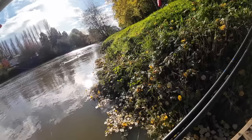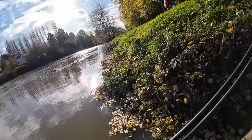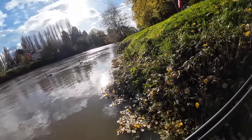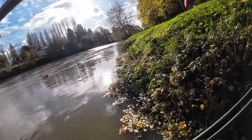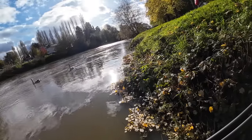I'll try and get him upstream now. Easier said than done. Snagged me for a bit. Go away, swans. What is it? Go away, swans.